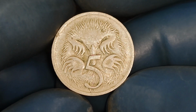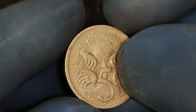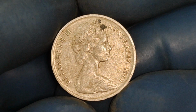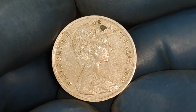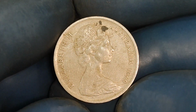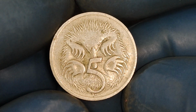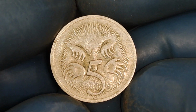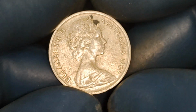The 5 cent coin from 1969 carries with it a deep historical significance. Introduced only 3 years after Australia transitioned to decimal currency in 1966, this coin was part of the nation's early push to modernise its monetary system. Bearing the image of Queen Elizabeth II on the obverse and the iconic echidna on the reverse, it represents not only Australia's royal connection, but also its rich native wildlife. The 1969 mintage was limited compared to other years, and because many of these coins entered everyday circulation, finding one today in very fine condition, especially with unique characteristics like grey spotting, is becoming increasingly rare.